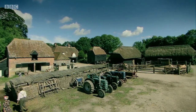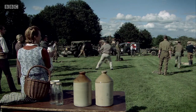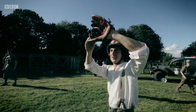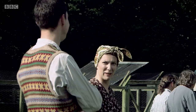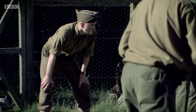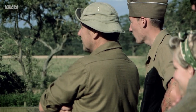As D-Day grew ever closer, 3.5 million troops packed into southern England, and its villages had never been so vibrant. Foreign troops formed close bonds with the locals, drinking together and playing games. Today, baseball is thought of as an all-American sport, but it was very popular in Britain before the war. And in 1938, Britain had won the first baseball World Cup. So the team are recreating a game that took place here in 1944 with the American troops.